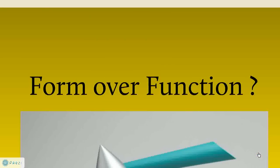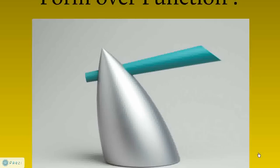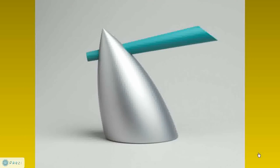Form over function. Form is how something looks, function is how it works. You need to get the balance right between how something looks and how it works. This is the hot Berta kettle designed by Philippe Starck while working for the famous Italian design company Alessi. What do you think of it?